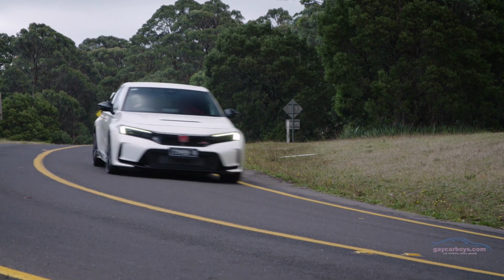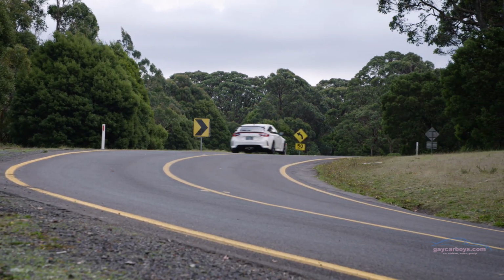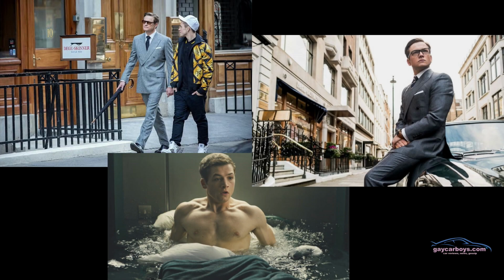I think it's like the Taron Egerton metaphor that I used earlier. In that movie Kingsman, he goes in as a backward cap wearing Cockney and comes out looking like a young James Bond, and I think that's the Cockney, this is the James Bond.